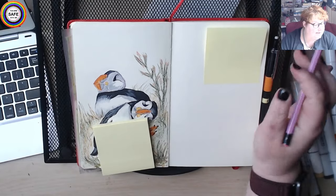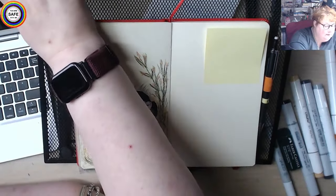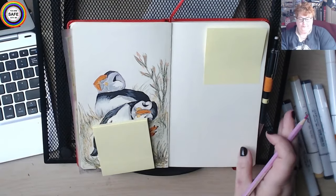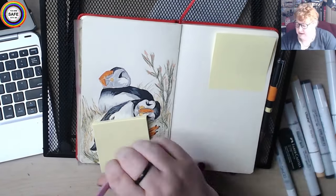Let's see if we can redo this guy. He's too big. That's one of the issues I'm having. Let's go into edit mode, make him smaller. Maybe I just don't want to draw him. I don't know.